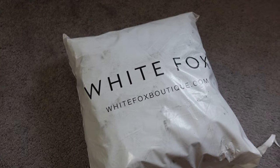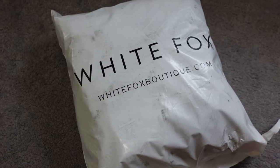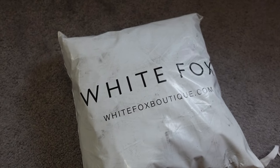The mediums were way too big, so here they are, all packaged up, ready to go back to White Fox, unfortunately.